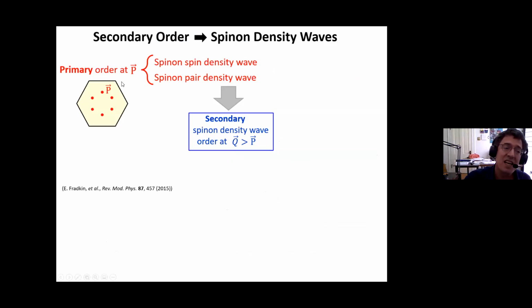And the idea is that if you have primary order, in our case, it's quite a general concept. In our case, the primary order could come from a spinon spin density wave or a spinon pair density wave. And this could then lead to secondary spinon density wave order at higher wave vectors. These concepts have been described in, for example, review articles, like this review article by Fradkin from 2015. And a nice way to think about it is using a Ginzburg-Landau framework.